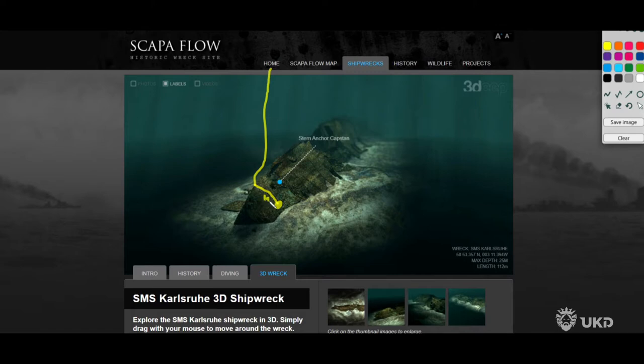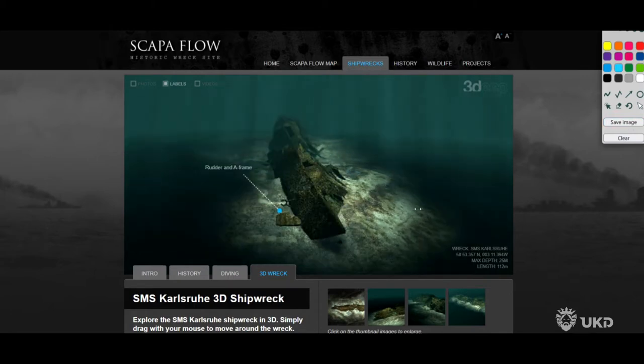You'll see here there is loads of what looks like bits of wood, and they are bits of wood, so that's the remnants of the teak decking, which is quite interesting. You know, that's done well to last over 100 years. That's pretty cool.